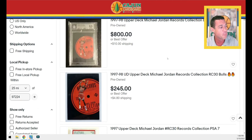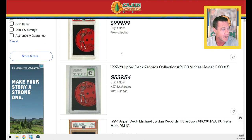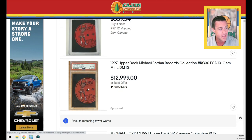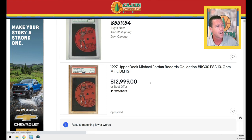We've got another BGS 8.5, another raw, and then a PSA 7 for $9.99, which is overpriced, another CSG, and then here's the same 10. I'm not sure why, but this tends to happen on occasion. You'll see the same listing on eBay twice under the same search.